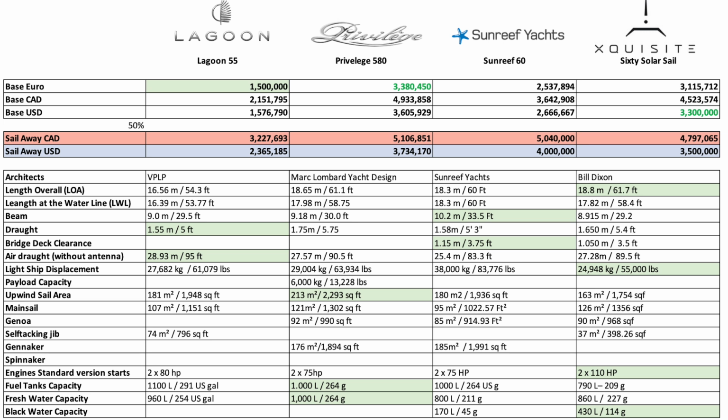95 feet. Light ship displacement, the lightest of the group, is the Xquisite at 24.9 tons. Next is going to be the Lagoon at 27.6. The next is the Privilege at 29. And finally, the big girl, the Sunreef, at 38 long tons. Payload capacity, another data point I'm trying to find for you. I did find it for the Privilege, and it is 6 tons.